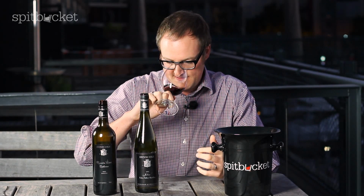Oh, and that just really intense, bolts out of the glass. Kind of cassis, blackcurrant, and one thing I find with a lot of Henschke reds is some really bright Asian sort of spices there as well, which give it really quite an exotic feel.